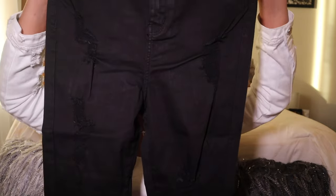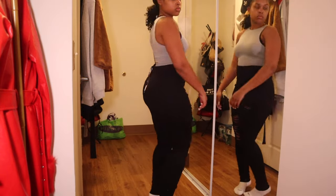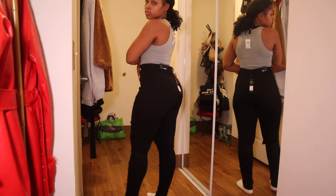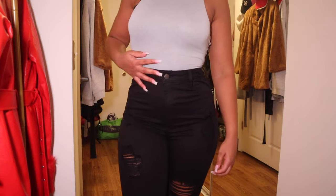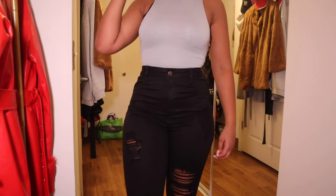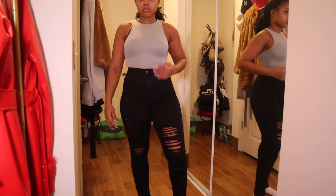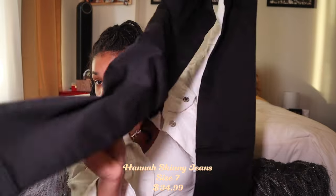They're just regular black skinny jeans. They have some rips right here. You guys are gonna see better in the try-on portion. They have a decent amount of rips, nothing too crazy. This is what the back looks like. Ooh, the waist, I hope it cinches me in. I hope the waist isn't too big, because it kind of looks big. Super cute, and they are straight leg.